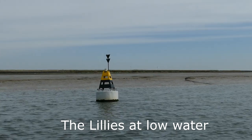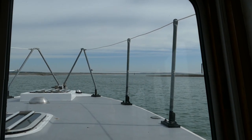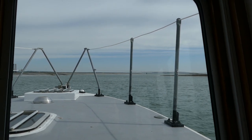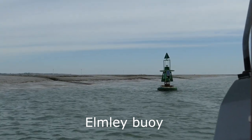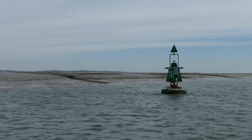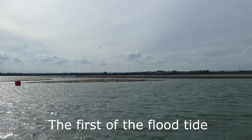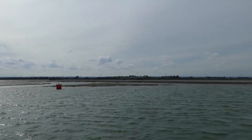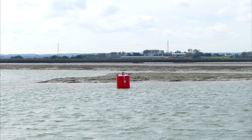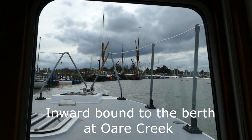We transit the Swale just after the first of the flood. Arriving back at Ore Creek, it's certainly been an interesting three days on the Medway.